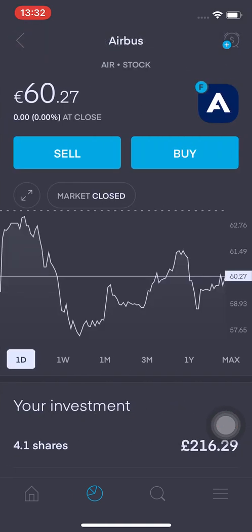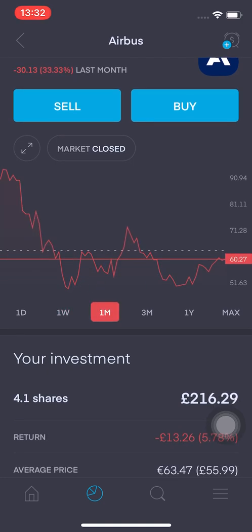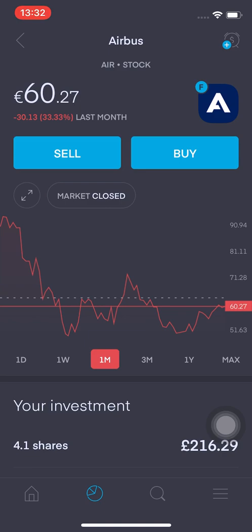Airbus, I am looking to buy 0.9 of a share, just to round it up to 5. I think Airbus is a fantastic company. Obviously, it's probably not the right time to buy right now. I did miss it getting another one around €50, but I will be looking to increase my position in this as long as it's below €63. I'll be happy with that.